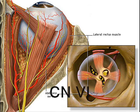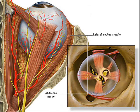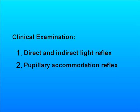The sixth cranial nerve is the abducens nerve. The function of this nerve is eyelid elevation. The clinical examination for this nerve is direct and indirect light reflex and pupillary accommodation reflex.